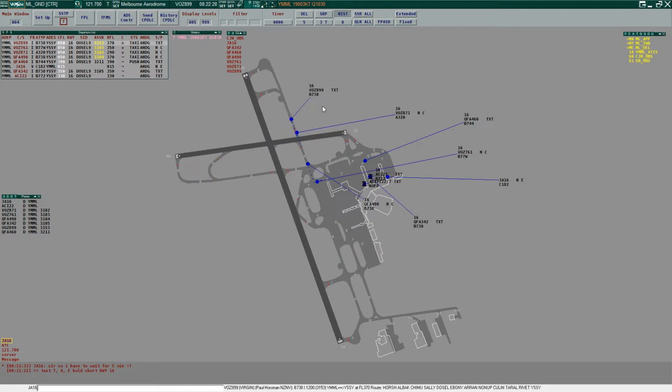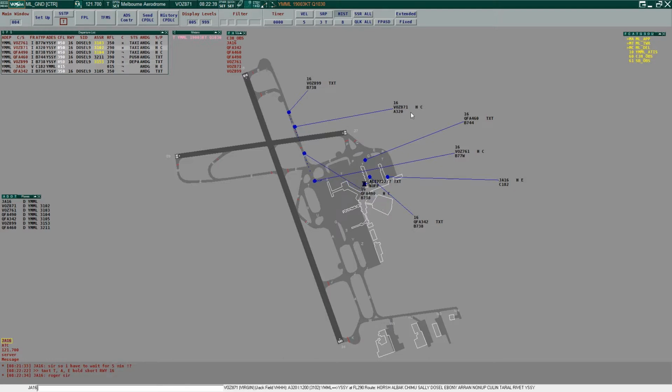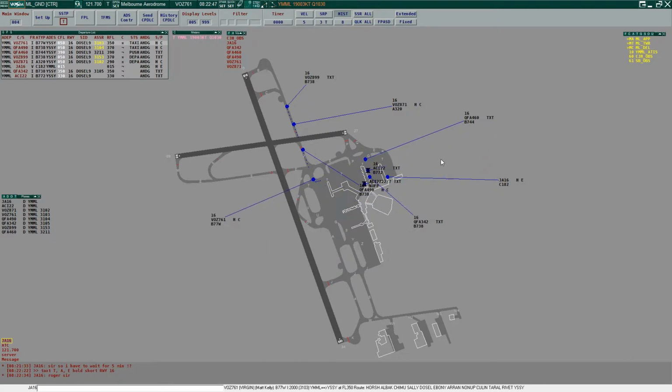Velocity 899, contact Melbourne Tower 120.5, see ya. Tower 120.5, Velocity 899, thanks. Velocity 871, contact Melbourne Tower 120.5, see ya. 120.5 for Velocity, today.